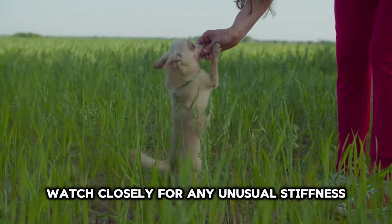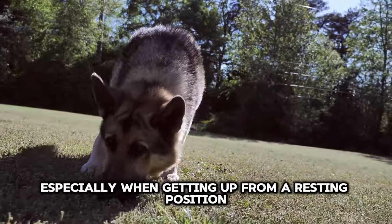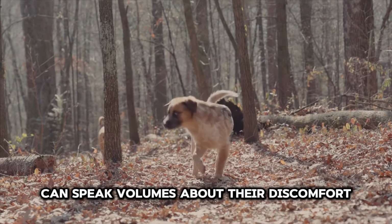Watch closely for any unusual stiffness or hesitancy when they're moving around, especially when getting up from a resting position. Dogs are masters at hiding pain, but these subtle changes in movement can speak volumes about their discomfort.